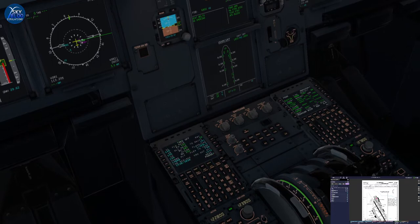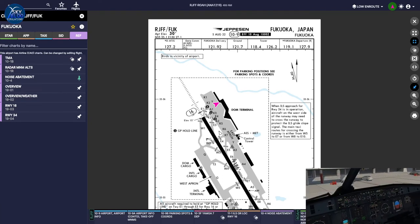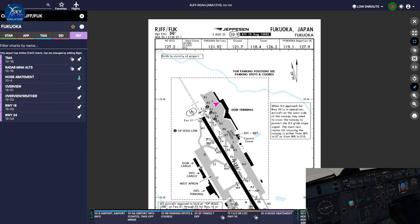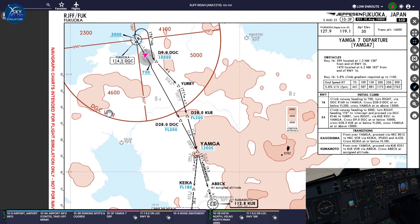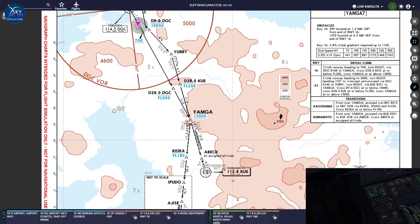Let's go ahead and do our departure briefing. So, unfortunately, there's no ATC, so our clearance will be initial climb of level 130 from runway 16, Fukuoka, in the Yamga 7 departure. So the briefing will be the charts, Yamga 7 departure, 10-3 Foxtrot, 5 August 20, effective 10th August, 1500 Zulu, SID, same chart. Transition altitude 14000, MSA from the Fukuoka VOR, southeast sector 5000, southwest 4600, northwest 2300, northeast 4100. Initial climb runway 16, runway heading to 700, and then turn right via radial 160 Fukuoka to Yamga, cross 28 DME Fukuoka at or below level 200, cross Yamga at or above level 13000. Of course, we'll disregard these.